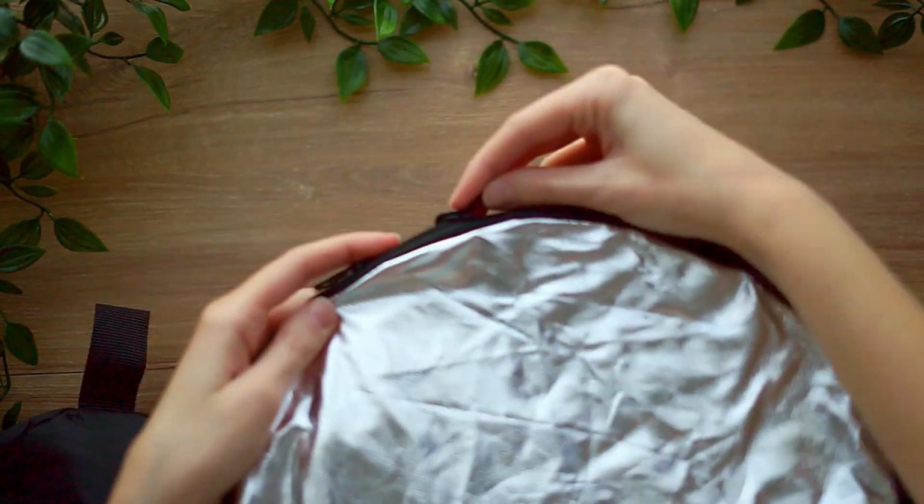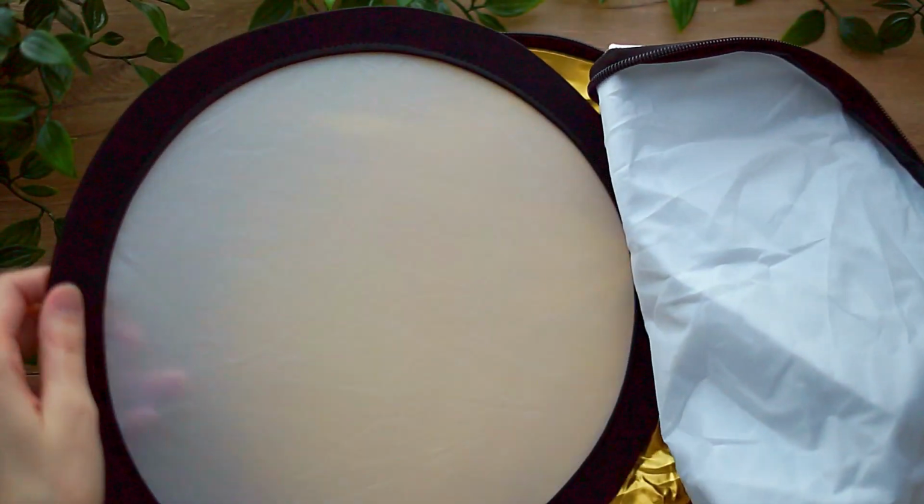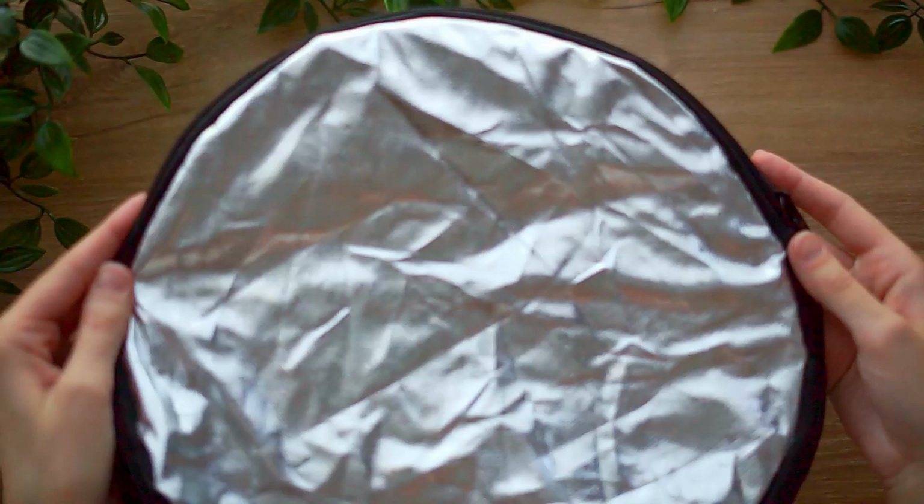It has like 3 sides. It has the silver one, a gold one, and I think like a matte white one, and it also has this diffuser part, which I'm really happy about. And I think you just pick a side and use the side that you need.